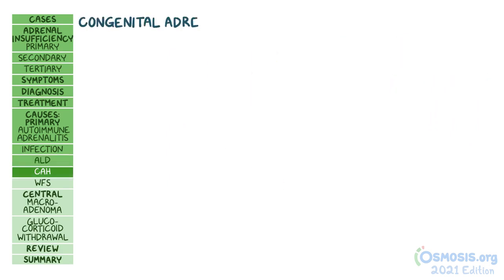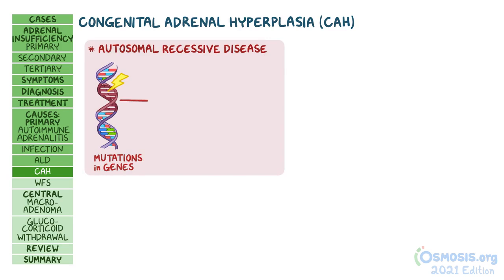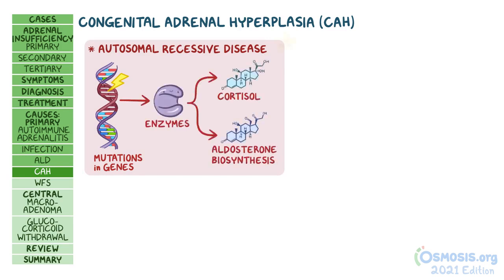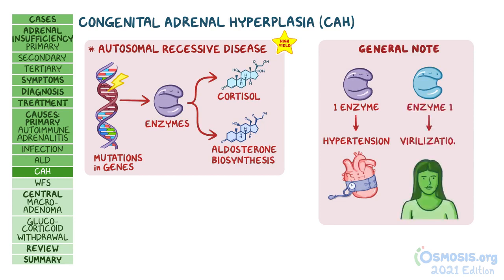Another important cause of adrenal insufficiency is congenital adrenal hyperplasia, or CAH. This is a group of autosomal recessive diseases caused by mutations in the genes that encode the enzymes involved in cortisol and aldosterone biosynthesis. As a general note, if the deficient enzyme starts with 1, it causes hypertension, and if the deficient enzyme ends with 1, it causes virilization in females.